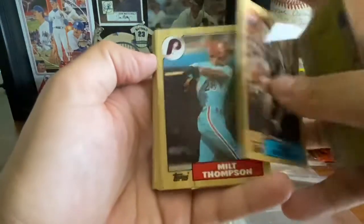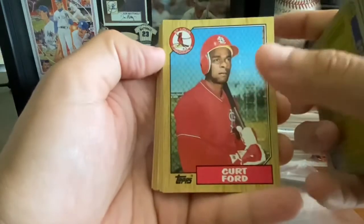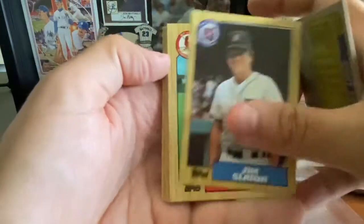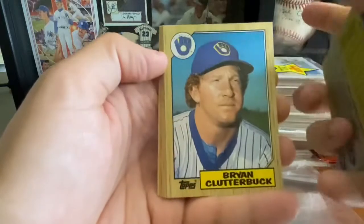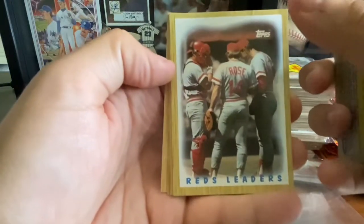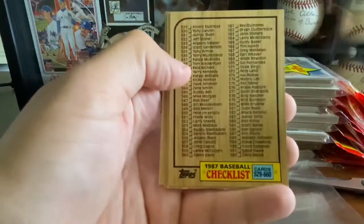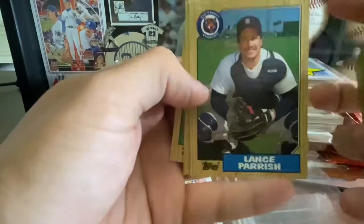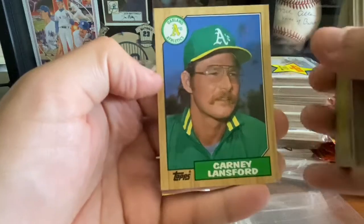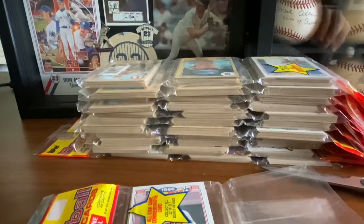Randy Myers, Larry Andersen, Milt Thompson, John Russell, Don Aase, Kurt Ford, and Strawberry, All-Star card, very nice. Jim Slayton, Pat Perry, Ed Correa, Brian Clutterbuck, Darnell Coles. Reds leaders with Pete Rose featured there. Looks like maybe from his player-manager days at the end of his career. Nice card there. A checklist with the wood panel. Lance Parrish, Yet, and Carney Lansford with the glasses and the mustache. Great product of the time right there. That's a great shot right there.